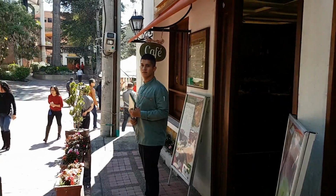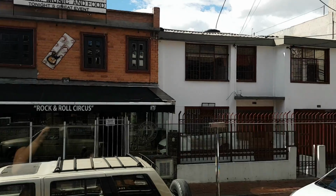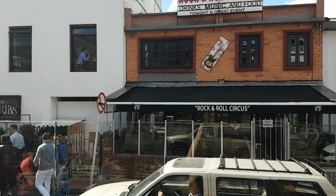So we're here in Usaquén, and this is a really traditional neighborhood. It's really nice because you have a lot of restaurants, like international cuisine, and a lot of bars too. So the nightlife here on Friday and Saturday is crazy. There are a lot of young people, mixed from everywhere in the world. And also here you can live.